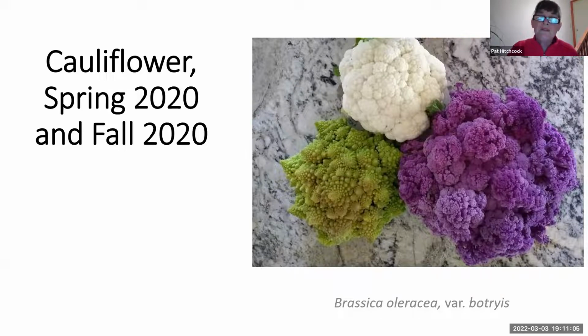A big difference between broccoli and cauliflower is that cauliflower is not known for sending out secondary shoots. And so when you plant cauliflower, it can be a positive thing that it only produces one head and then it's done. So when the crop has produced its head, you can clear that space and plant your next crop. And that can be a big advantage in a small garden where space is at a premium.